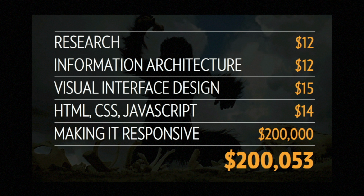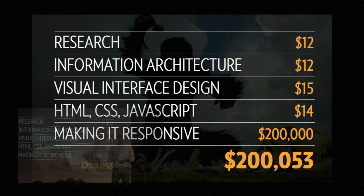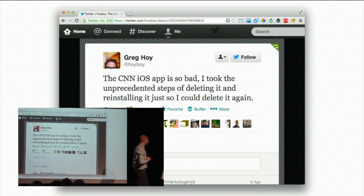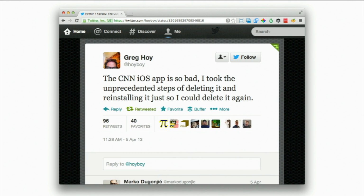Whenever somebody is trying to convince somebody about responsive, there is a lot of uncertainty about responsive design because responsive design is very unpredictable. You just don't know how to measure properly how much time you're going to need for it. So there are many attempts to just outsource the mobile use case somewhere, and you end up with this. "The CNN iOS app is so bad, I took the unprecedented steps of deleting it and reinstalling it just so I could delete it again."